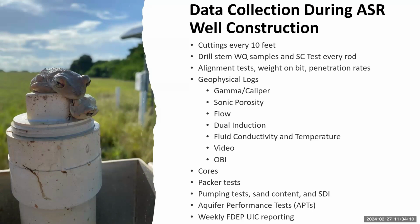And those are important for the treatment plant. We don't want silt because these treatment plants are going to be membrane plants. And then we're doing aquifer performance tests, which we'll get into great detail in a minute.